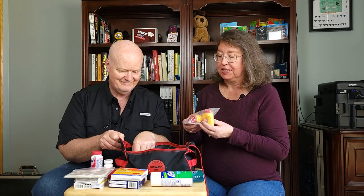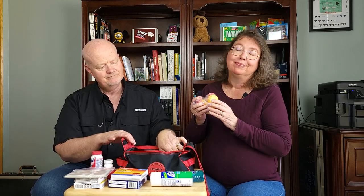Some Gold Bond or Monkey Butt. This happens to be little travel sizes of Gold Bond powder. Just handy if you're feeling like you've got a rash. It's a handy thing to have, especially wearing a swimsuit all night. I was just going to say swimsuit, and if you're out in the ocean, the salt water that's on you can really be irritating to your skin. That medicated powder can be a lifesaver sometimes. Yes.